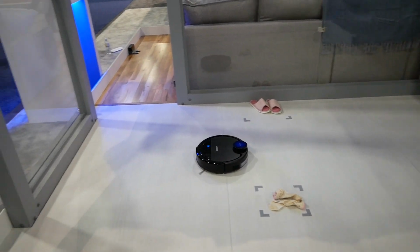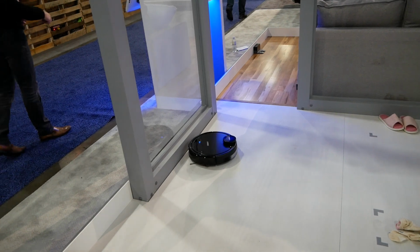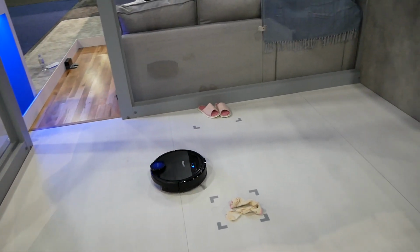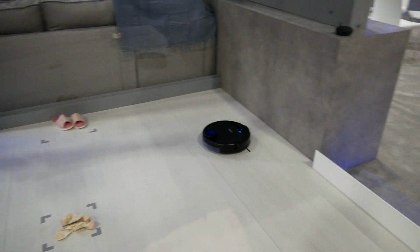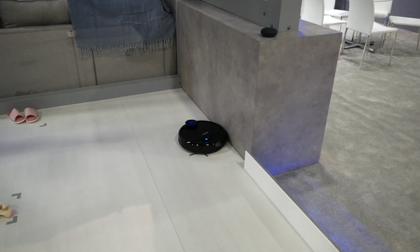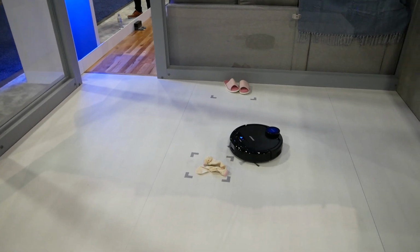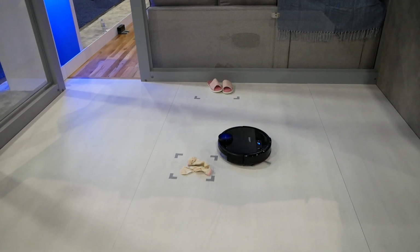It views the object, and it can identify if it's something to be avoided. Now, it doesn't really matter if it's a sock or a shoe. It's going to avoid it, but it actually does have technology that the artificial intelligence learns certain objects like shoes and knows to always avoid those. The other thing about this product is that it is mapping the room, which means that it won't continually go over the same space. It knows when it's finished an area and that area is clean. Now, it's approaching that sock and knows not to attempt to go over the sock.